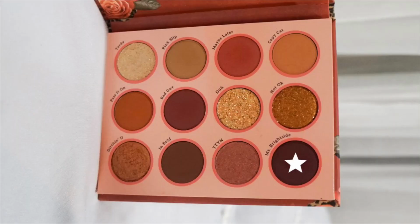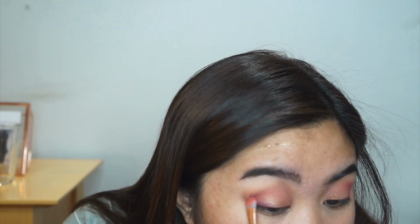I want to add a little bit more depth to this look. I'm gonna go ahead and take the shade Miss Brightside and sort of really focus that on like the outer lash line. So I have a little bit of fallout in my face, so I'm just gonna go and clean that out before I finish up my look. Maybe clean out the edges a little bit more. So I'm just gonna do that off camera and I will be right back.